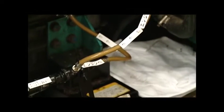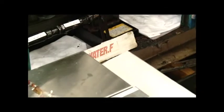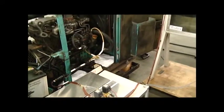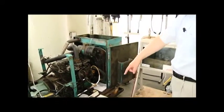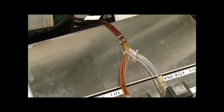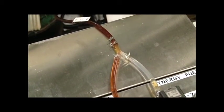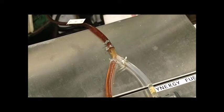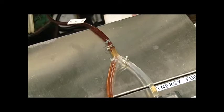Once again, we start the engine. It has direct ignition. The engine is working in the same way. Then water comes here like before. The same as before. We could start the engine instantly.